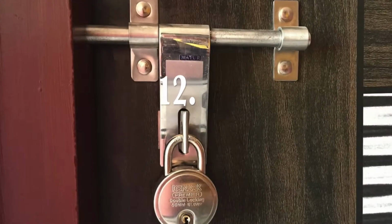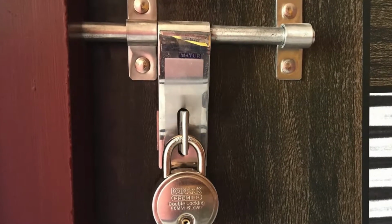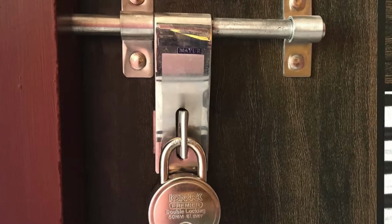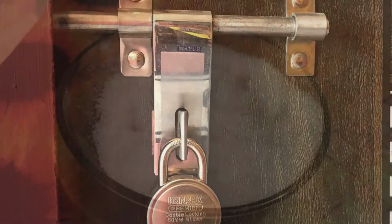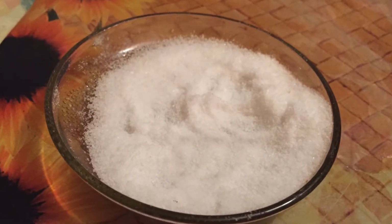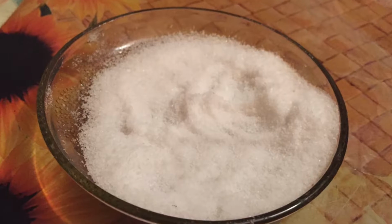This is just the craziest thing. You'd never see it in America. Padlocks on the outside of your bedroom or your hotel room. In Moldova, I didn't have any salt shakers, just a dish. If I needed some salt, I'd just take a pinch.